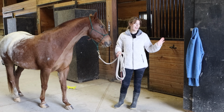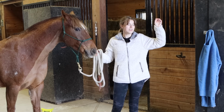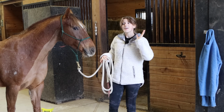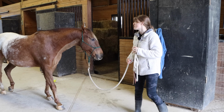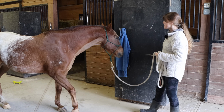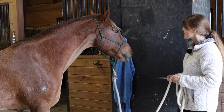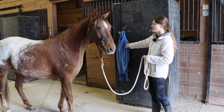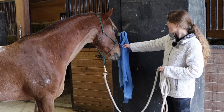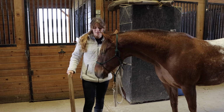I have a jacket hanging up. The other day I was out in the arena and I was hot, so I took my jacket off and hung it on a jump standard and Tucker freaked out at it. So this is a great one for him to approach and sniff. Good boy. That's what you freaked out at the other day. Can you touch it again? Here. Look. Good boy.